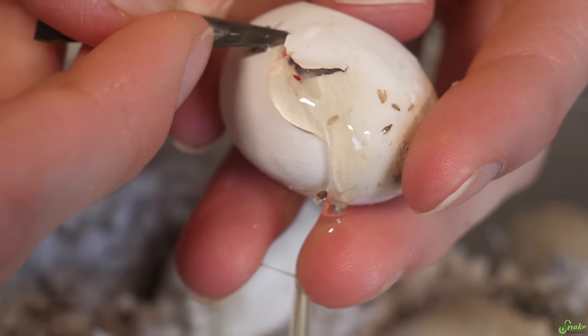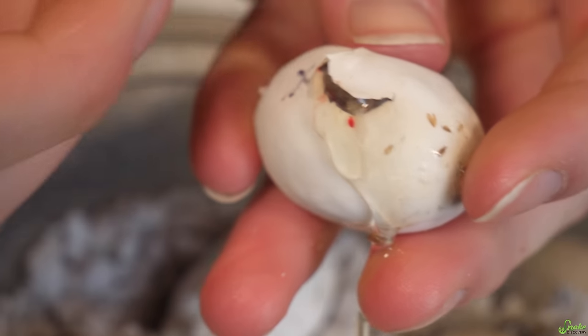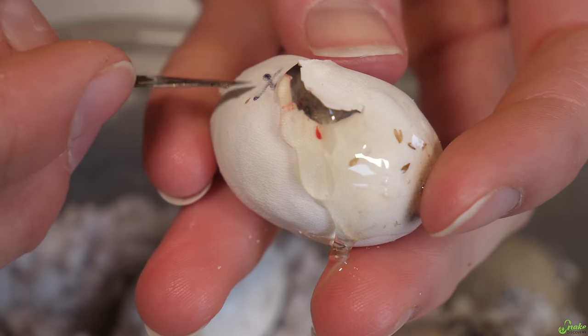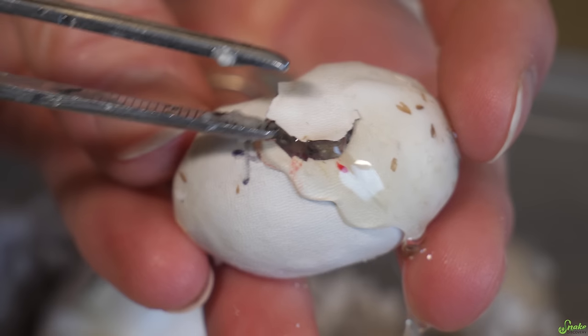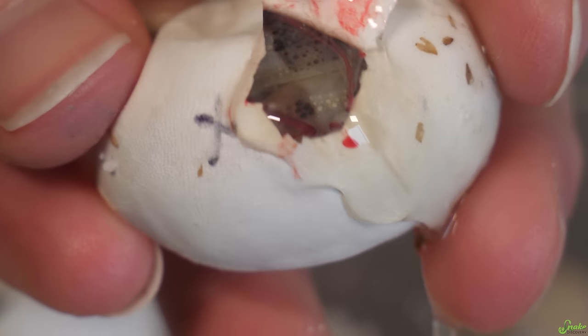What's in here? This one just has an X. And like always, since there might be new people watching this, the blood isn't from me hitting the baby, guys. Don't worry, those are from just the small veins that run on the underside of the eggshell, so that's normal. Let's see what we've got. I'm gonna guess scaled. I'm guessing scaleless. Scaleless! Scaleless, yep. Look at that.